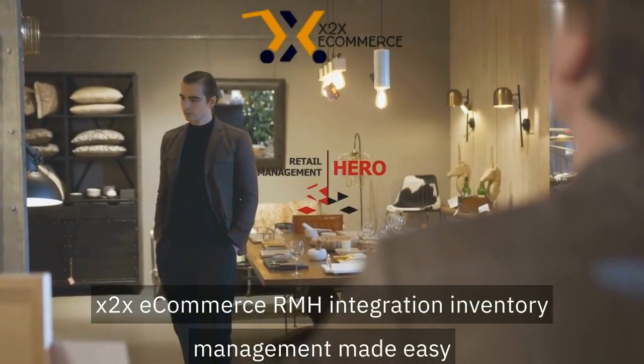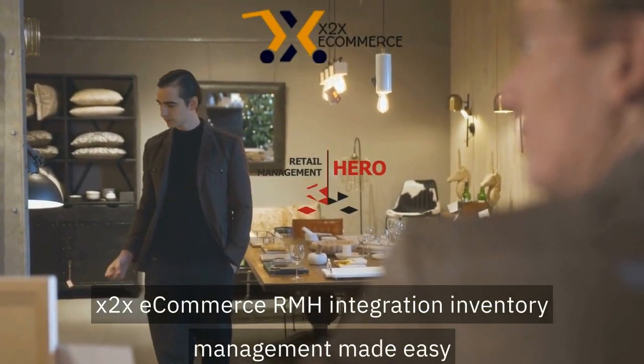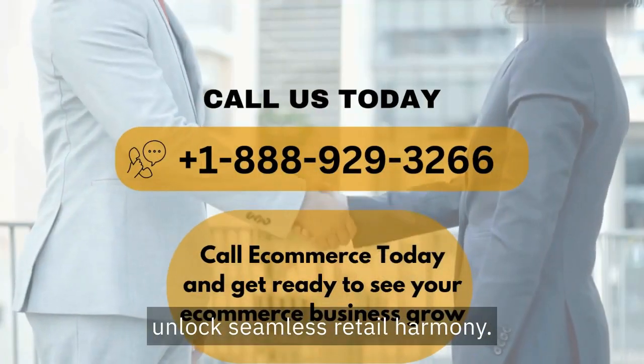X2X eCommerce RMH integration, inventory management made easy. Unlock seamless retail harmony today.